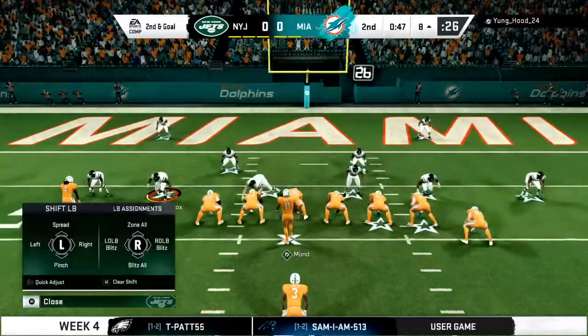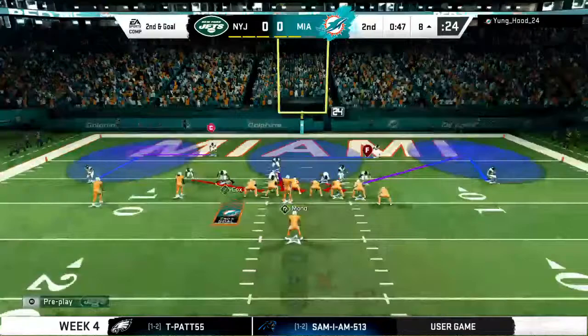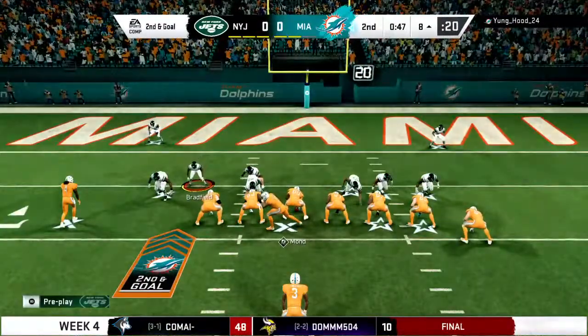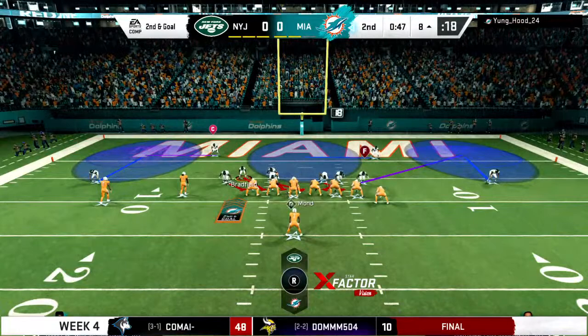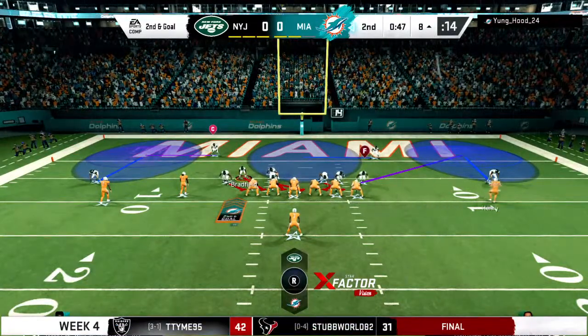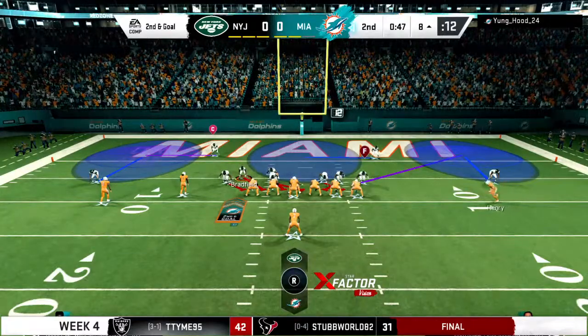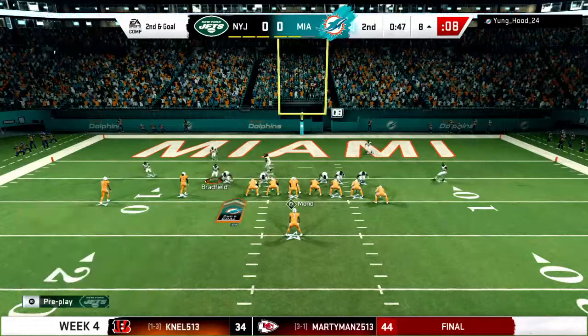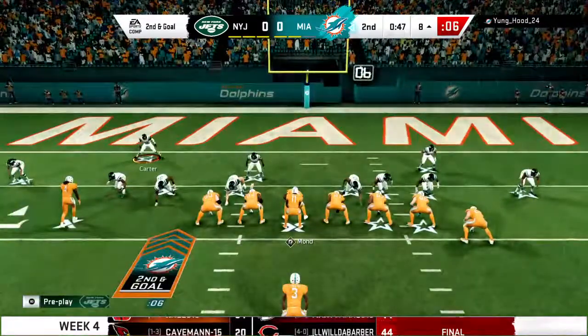Here's 2nd and goal, operating from the 8-yard line. Hey, watch the slant. Check your hot read. Rotate. Spell. 36. Go. Run shit. Go. Banjo. Play slow. Come on. You ain't doing nothing today.